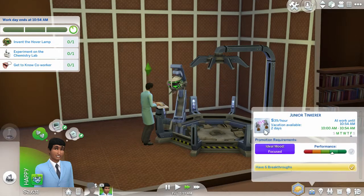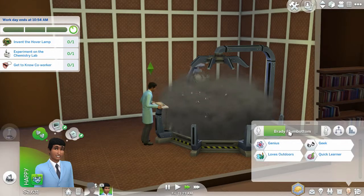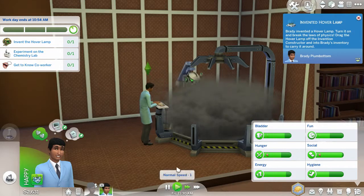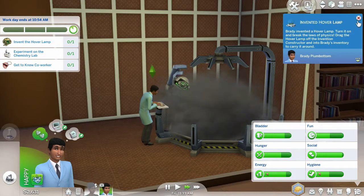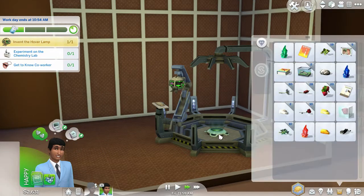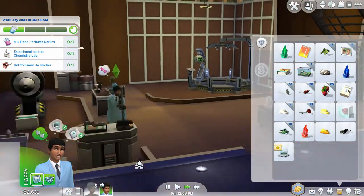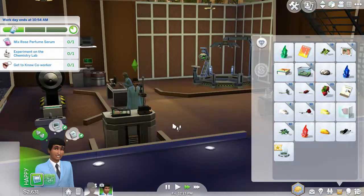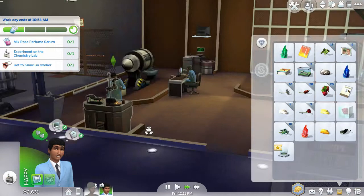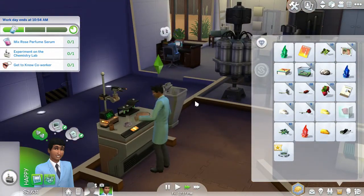So let's see, what level is he at work anyway? He's level 3, not too bad. He's got 12 days till he ages up. Okay. It says he's done. Alright, let's put that in our inventory. We can take it home. We're going to scrap that. We are going to make the rose perfume. Then we are going to experiment. I'm glad I kept those roses. I knew there was a reason I kept those roses.